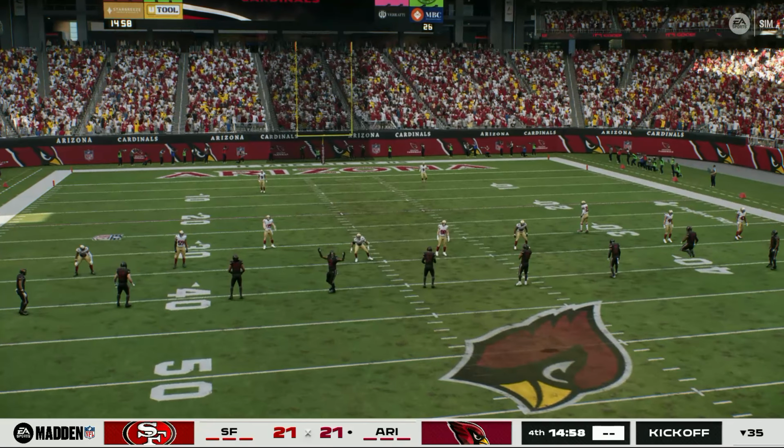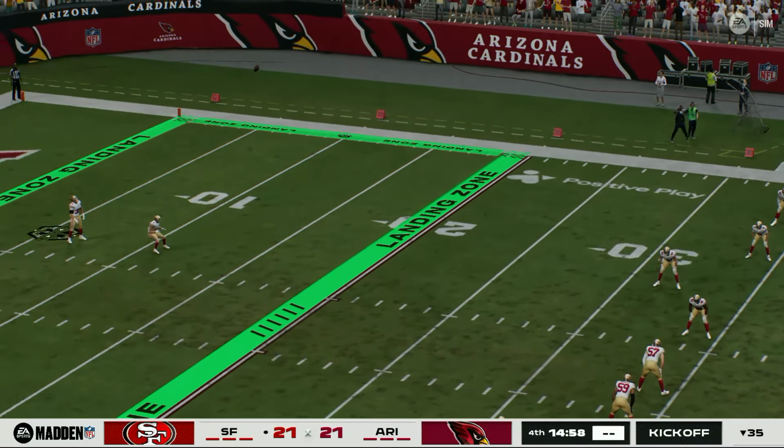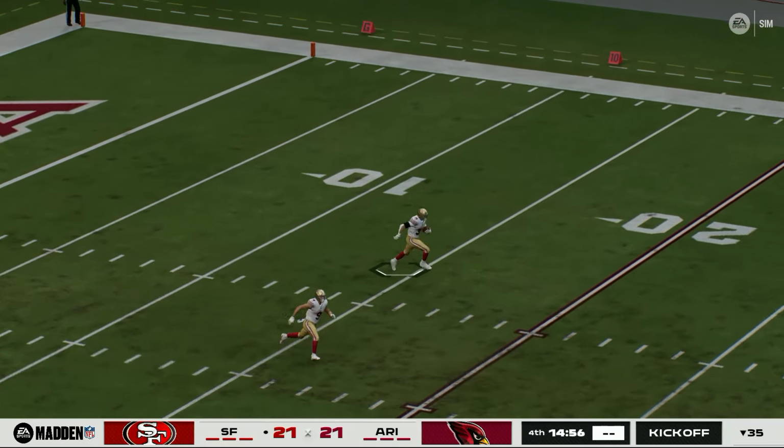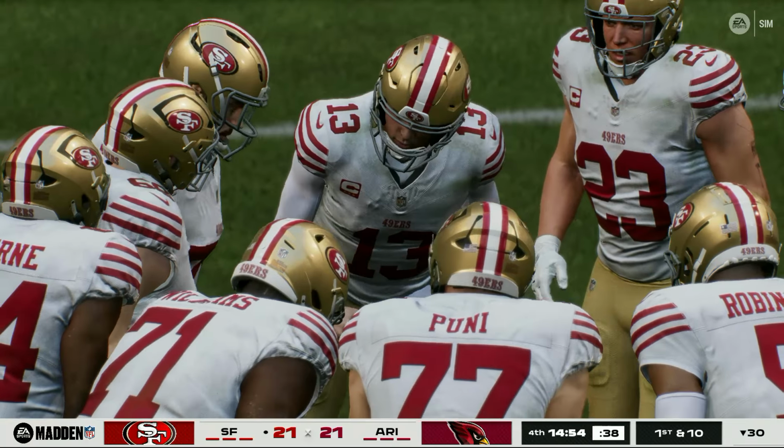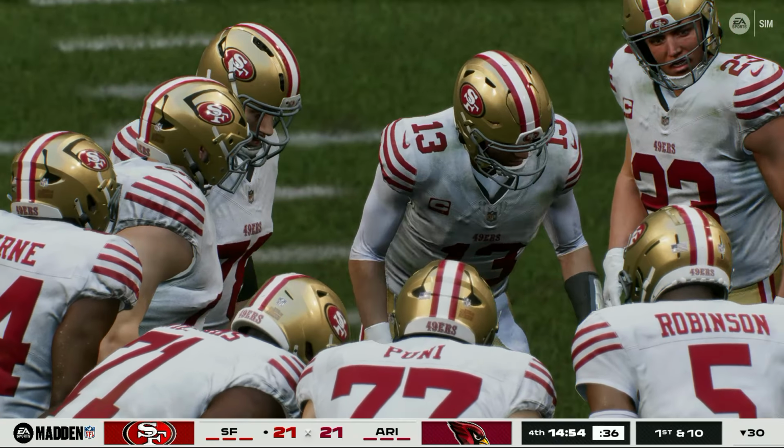All even. 4th quarter, everything we've wanted. What's in store in the remaining time? And their drive will begin at the 30-yard line. Here's Christian McCaffrey and the 49ers offense coming back onto the field. This game all even now following that touchdown a moment ago, and they'll look to retake the lead on this drive that starts with first down.